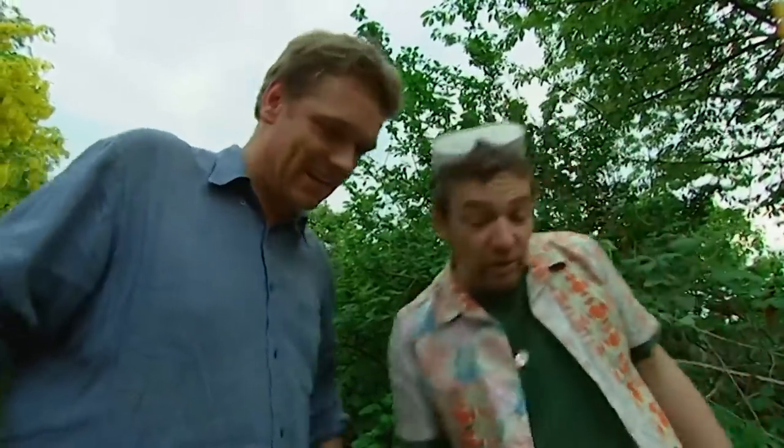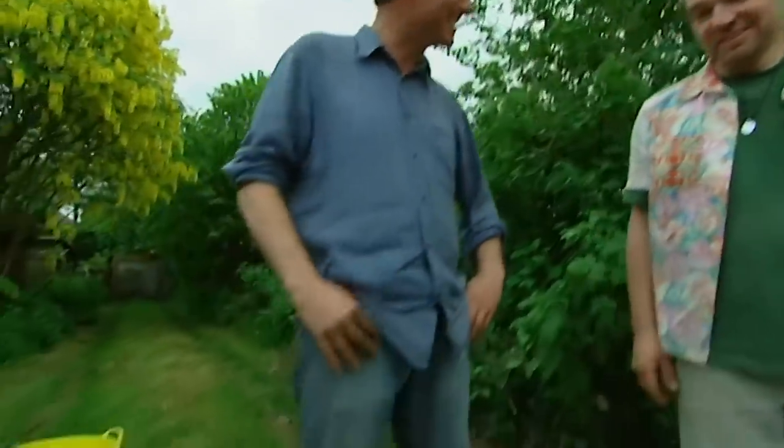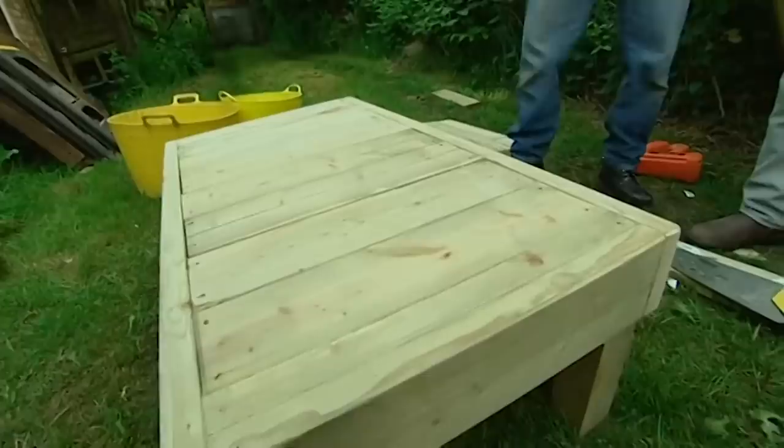I can't see through these. Where are you? There you are. Over here. No, well, you said you wanted to get rid of all the scraps. Oh, yeah. That's very nice. So I made a table. It's more chip shop than Chip and Dale, though, isn't it? That is so rude.